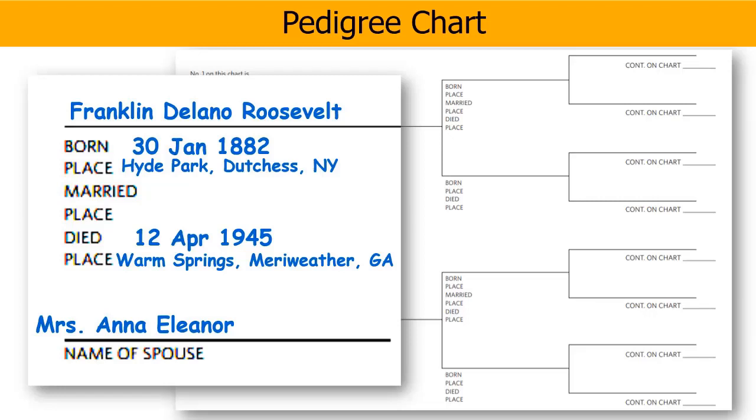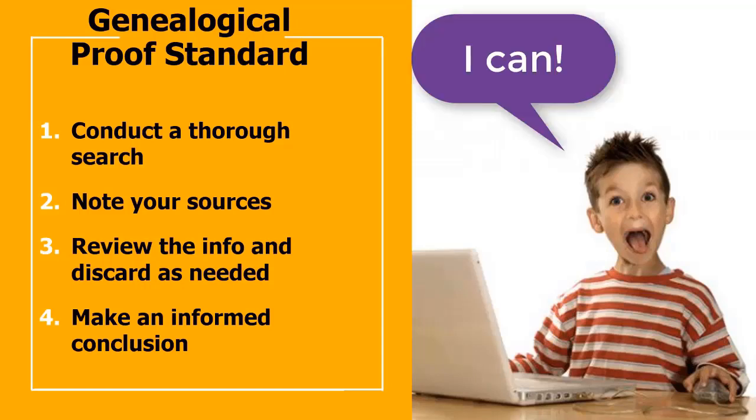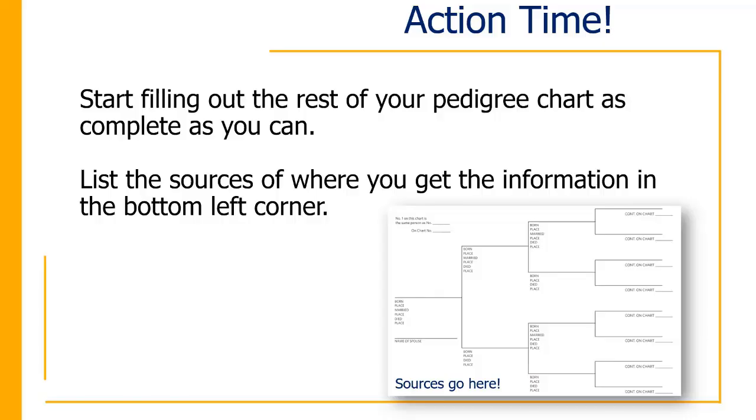Isn't it fun to be a detective? This is why I love genealogy so much. Remember to use the genealogical proof standard so when you make discoveries and if someone says prove it, you can. It's now time for action. Start filling out the rest of your pedigree chart as complete as you can. List the sources of where you get the information in the bottom left corner.